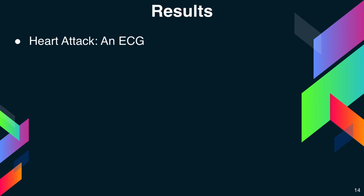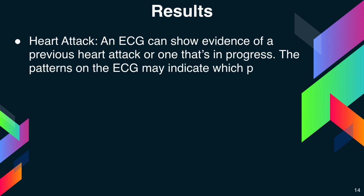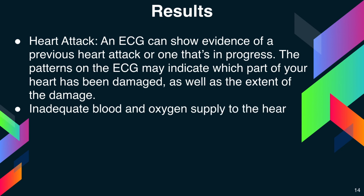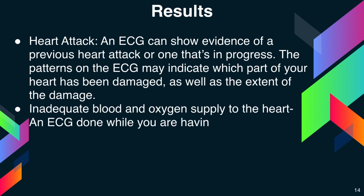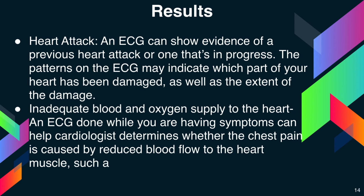Next, heart attack. An ECG can show evidence of a previous heart attack or one that is in progress. The patterns on the ECG may indicate which part of your heart has been damaged as well as the extent of the damage. Inadequate blood and oxygen supply to the heart. An ECG done while you have symptoms can help cardiologists determine whether the chest pain is caused by reduced blood flow to the heart muscles, such as chest pain of unstable angina.